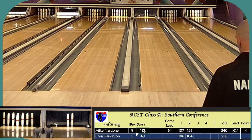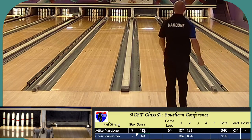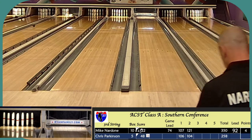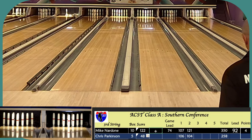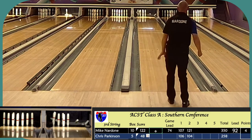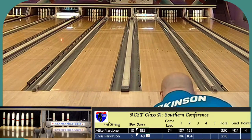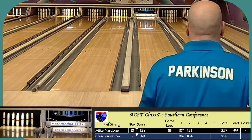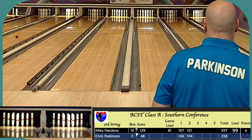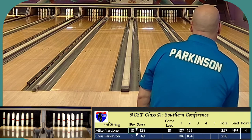5 and 9. For his fourth mark. It's good. 122 through 10 and a ball. Parkinson with two marks and a two fill on his first. He's in the bonus, and when he comes back, Nardone crosses over into the head pin. 7 on that one. A 129. He's at 357 through 3. He knows that could have been a 150, but it was very good. And Parkinson now needs an 81 side to keep pace.